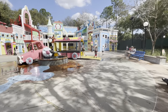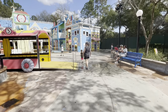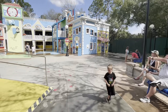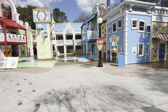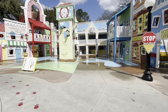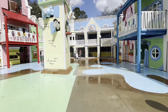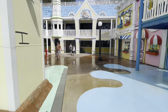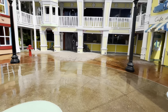There are some shady areas here, so great place to escape the sun. Like I said, there are some soak areas, soak zones. So if you wanted to cool off, you could come over here and get absolutely soaked if you wanted to. Or we're in the way of some of the blaster cannons. They could squirt you. But like I said, we're making our way to the back into the ball pit area.